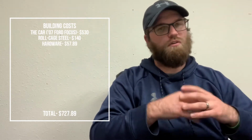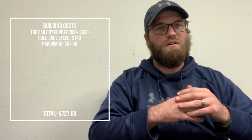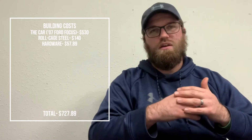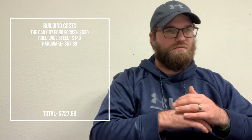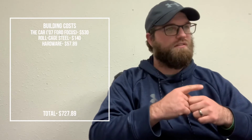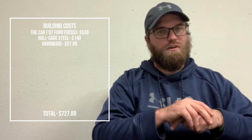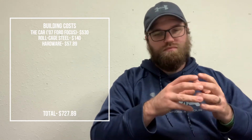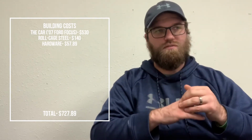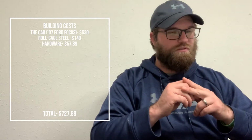The next cost I had was hardware. I don't have a ton of hardware laying around the shop that I'm working out of, so I had to go and buy all the material that I needed. Luckily, the hardware store in my town lets you go through and pick out the bolts and nuts and everything that you need. And you only need to purchase one instead of buying a whole bag, and that kept my costs down. This also included the piping that I bought for the back end of the car, the rear bumper mount, and that cost me roughly $57.89, and I got that from just keeping the receipts.